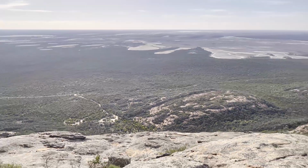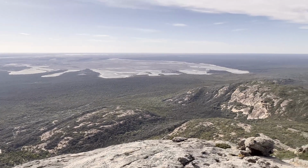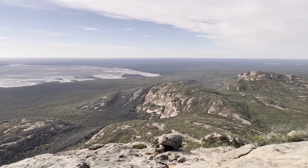And as we pan back you see the extensive floodplains out there. You wouldn't know they were there driving along the track. I thought this was going to be the summit, but it's not. We've got quite a considerable distance still to go. And as I've left Sue down at the Mushroom Rock, I'm going to call it a day and head back down.